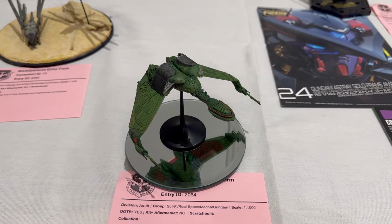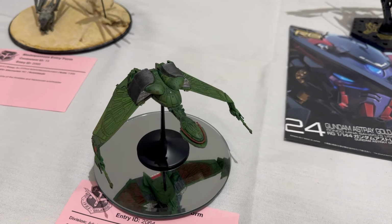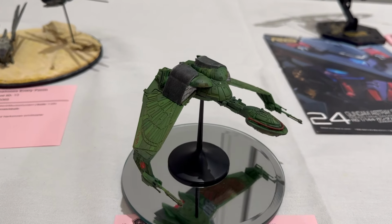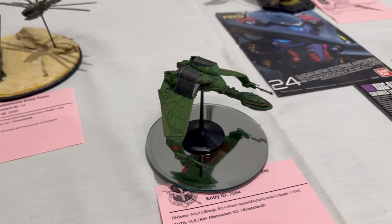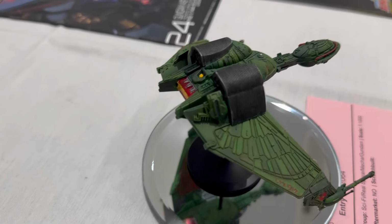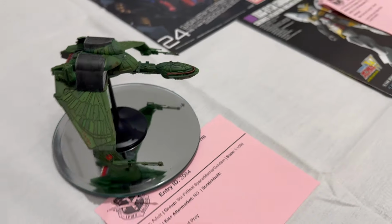And then we have the cute little 1/1000 Bird of Prey, which is pretty neat too. I really like this one as well. Nice detailing on the wings. I thought that was pretty well done.